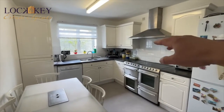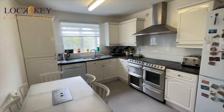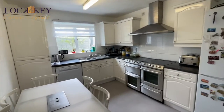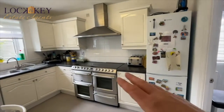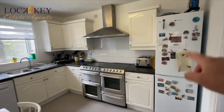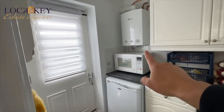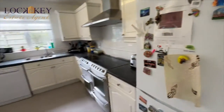You've got the hood over there with your range cooker, double glazed windows, 1.5 bowl sink unit to the rear garden. It's all going to be incorporated that way, and over there, space for white goods. There's a side door, and that will give you access to the rear garden, also to the gate there that takes you out into the front.